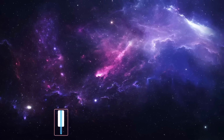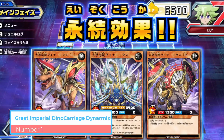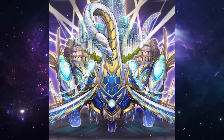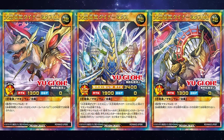And number 1 is Great Imperial Dino Carriage Dinar Mix. We are not going to talk about the character that summoned this Maximum, but this is, from an aesthetics point of view, my favorite Maximum of all time. For those of you that know me, I love dinosaurs, and so seeing 3 ginormous dinosaurs in a Maximum Mode format is so freaking cool. I'm so thankful that we got to see this card animated in Yu-Gi-Oh! 7s, and to date, it is still my favorite Maximum from a looks perspective of all time.